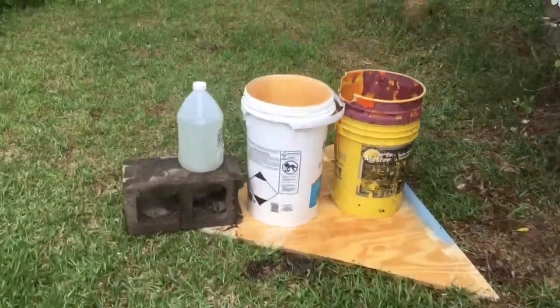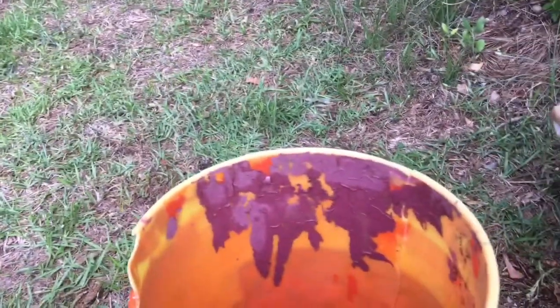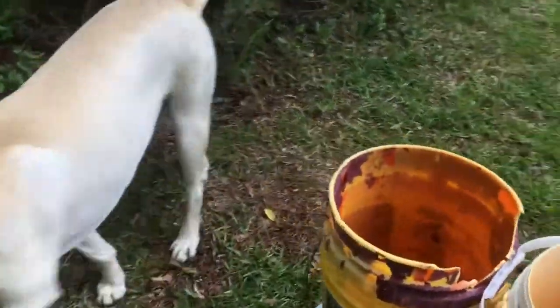All right, let's see what we got. Looks like it went through both buckets both times. That's not so awesome. I'll have to watch the low speed. Did it come out the back of this bucket?